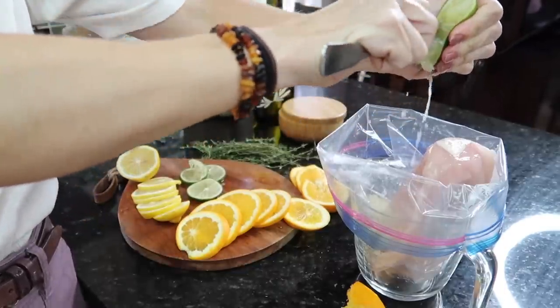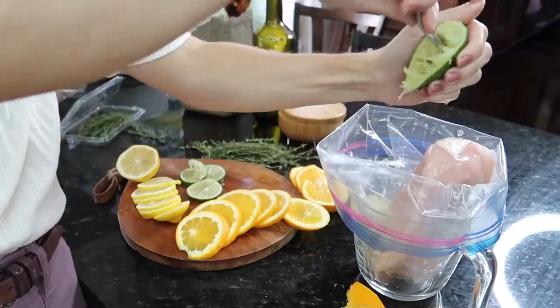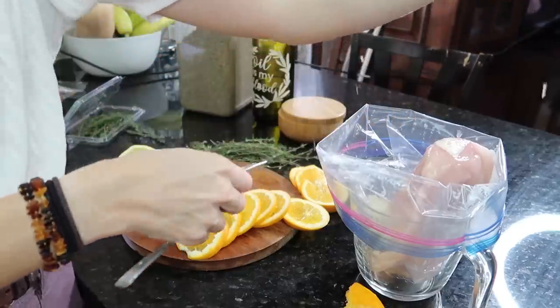The limes are always pretty juicy. Ooh, do you see it fall down my arm? It's like it knows exactly what I want. Pour some lime juice on me.